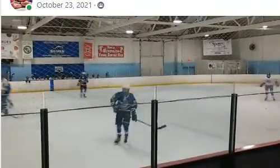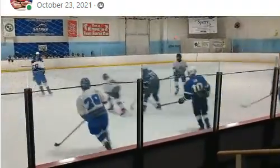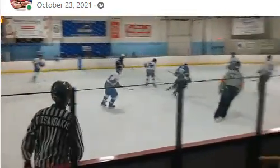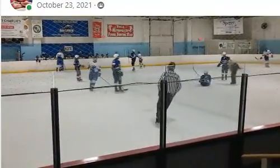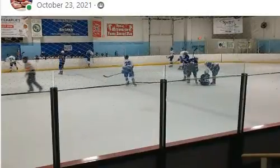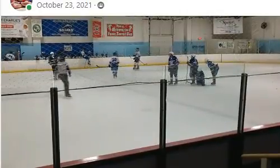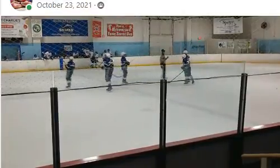In the play, Mike 37 keeps it out of the zone. Blue gets it back, but White is going to take a penalty. 74 is going to go to the box for 2 minutes with 8:37 to play. Tripping.